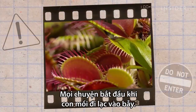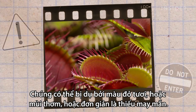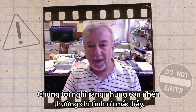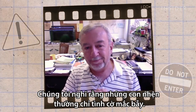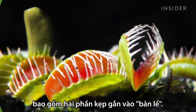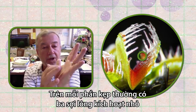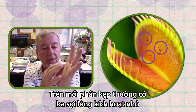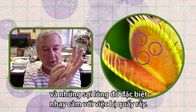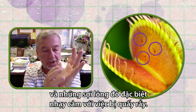It all starts when the victim wanders into the trap, possibly lured by the bright red hue or fragrant scent. Or maybe they're just unlucky. We think the spiders mostly just blunder. The trap itself looks like an open mouth. It's made of 2 pads attached to a hinge. On each one of those pads, there are usually 3 little trigger hairs in a kind of a triangle. And those trigger hairs are very, very sensitive to being disturbed.